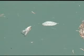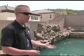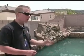This is frustrating for the health district and deadly for the fish. It's a waste of time, it's a waste of money, it's a waste of resources. This is why we post the fish signs, so that people don't do this, and people disregard it and they continue to do it.